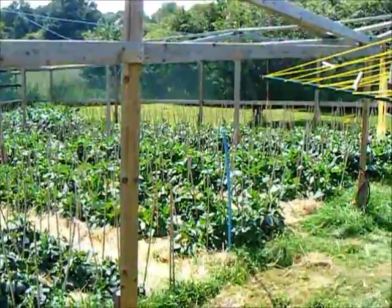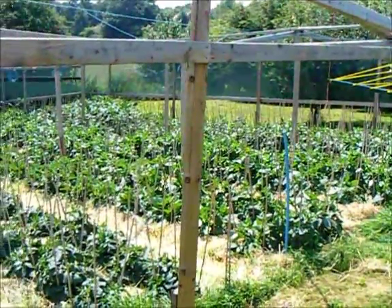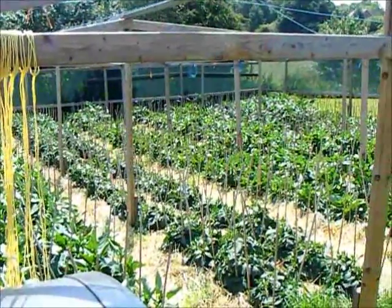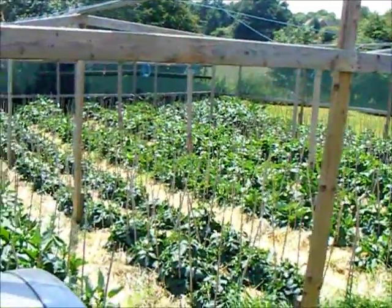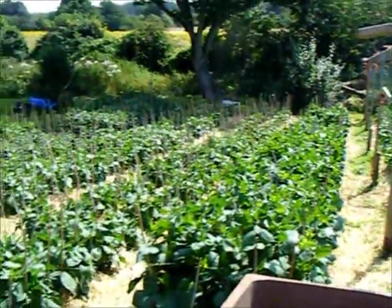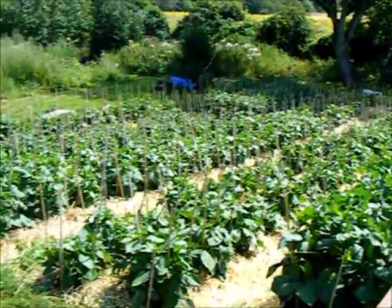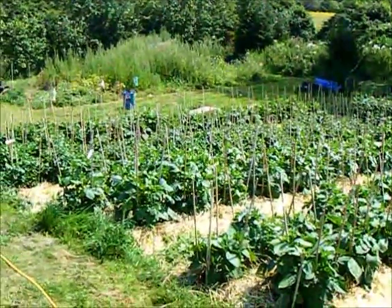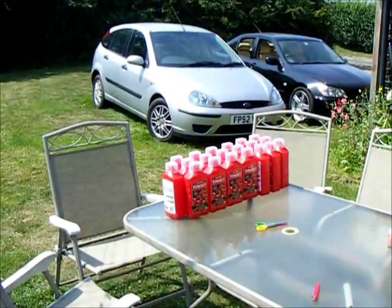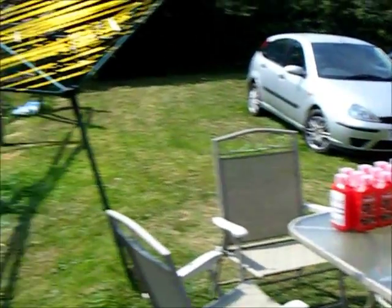Wednesday the 3rd of August, just after midday, and the temperature's pushing 30 degrees now, and the plants are just starting to flag a little bit. I've done all the first lot of disbudding, which I'll run you through, and they've all had another feed of Tomerite. And there's the spoils there, 20 empty litres of Tomerite.